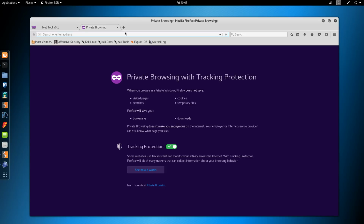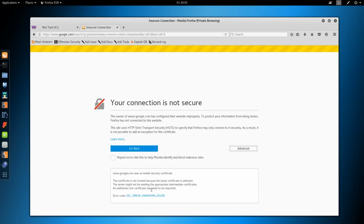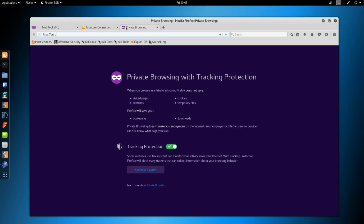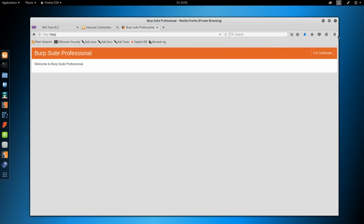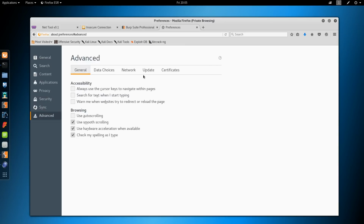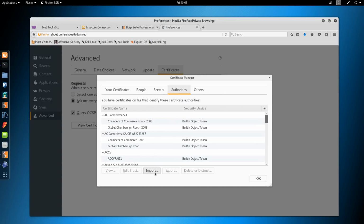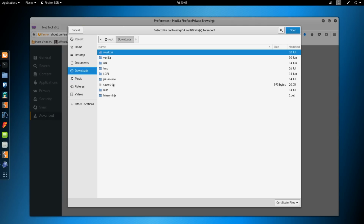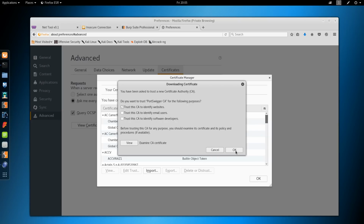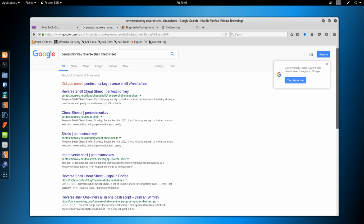So next thing, let's Google pentestmonkey reverse shell cheat sheet. So I don't have Firefox configured to use my Burp certificate yet, so let's do that. CA, save file, preferences, security, no. Advanced, certificates, view. Servers. Authorities. I think it's authorities. Downloads. CA cert. Trust to identify websites. Yep. There we go. Now my browser is no longer complaining about Burp.